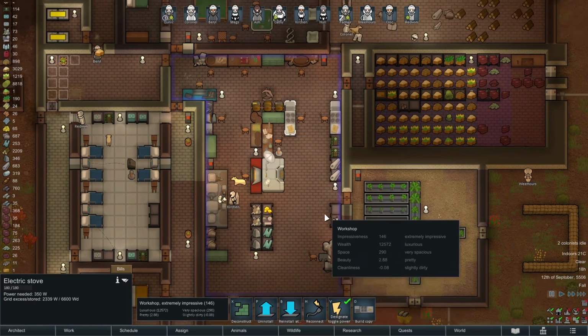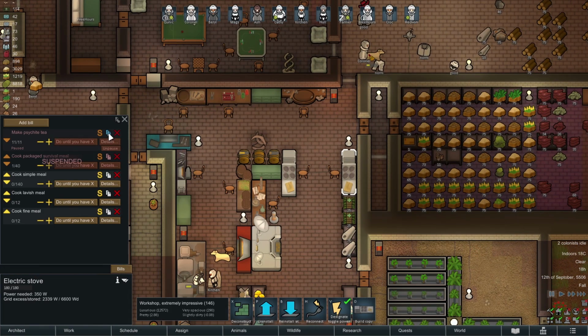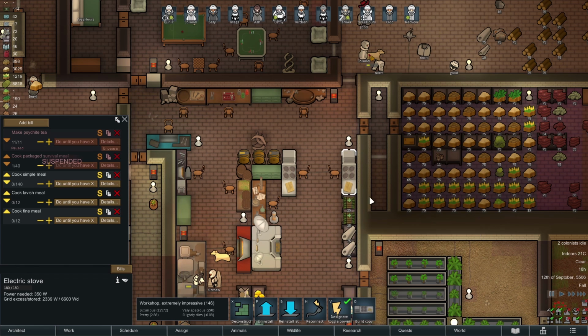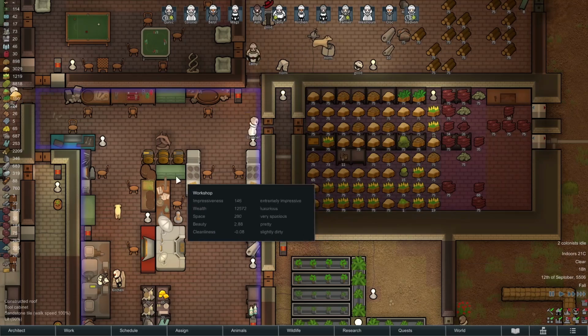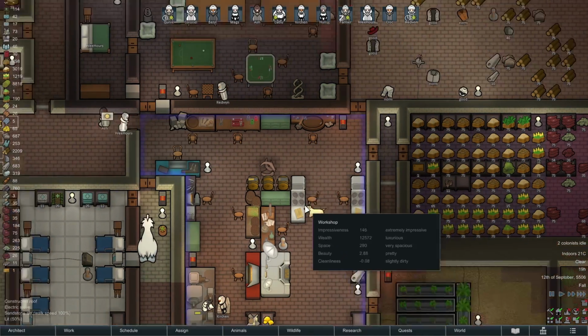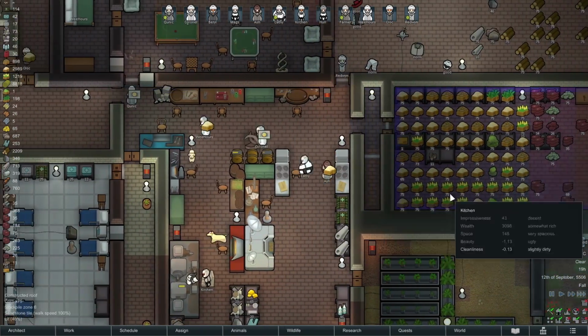And right, we have ourselves another electric stove. This is all very silly. Can we copy? Yeah, copy to the clipboard. Let's copy cook simple meals to the clipboard. And then paste it in. There we go. Oh dear. And then we'll just set people to just do that for ages. There we go. Look, it's already in use. Right, but look, there you go. 2 meals already prepared because there's now 2 workbenches here.